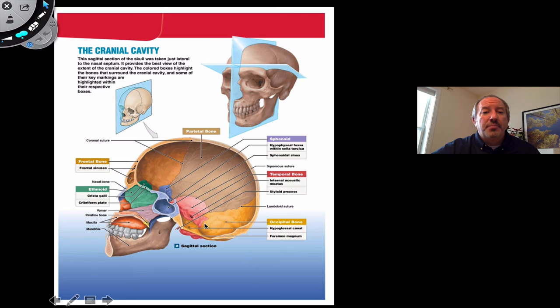So, cranial cavity, I hope you enjoyed it. I hope you learned a few things. I hope you're not overwhelmed. It's a lot to take in. And again, here's a sagittal section right over here. So we're cutting the skull into left and right parts right there, and you're looking in here. So this is a little review of your frontal bone and parietal bone and temporal bone, occipital bone, etc., ethmoid bone and sphenoid bone located right over here.